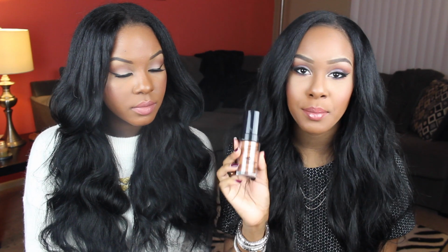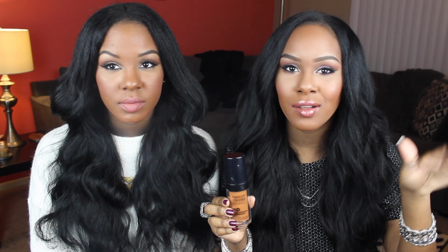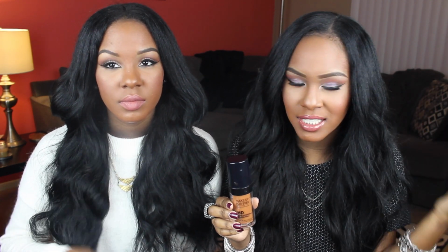Okay, so the first foundation that I had to show you guys that I was obsessed with in 2014 is the Makeup Forever HD Foundation. Y'all, this foundation is absolutely amazing. It's super lightweight. It's not too heavy, which I like because I don't like that cakey foundation-y feeling. I like wearing makeup, but I don't like the feel of makeup on my face. That sounds kind of weird.